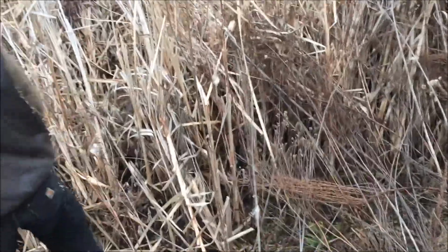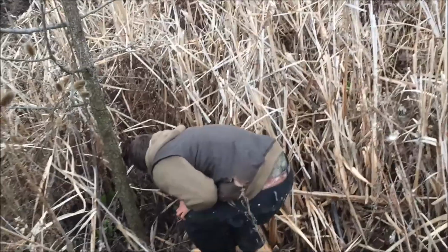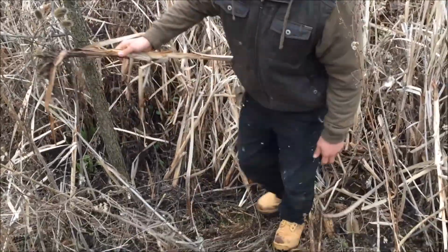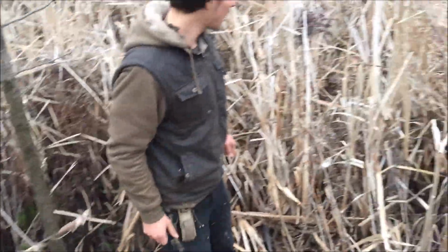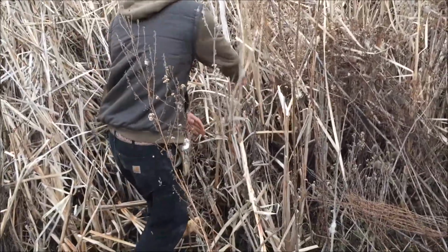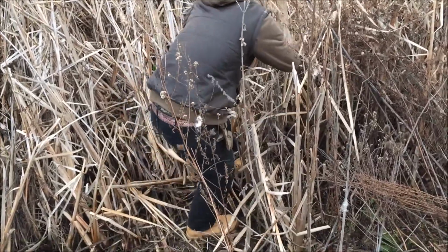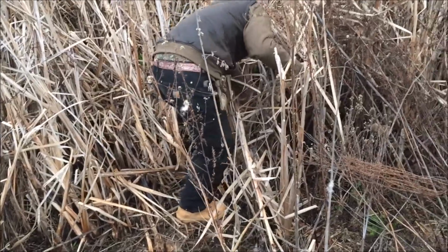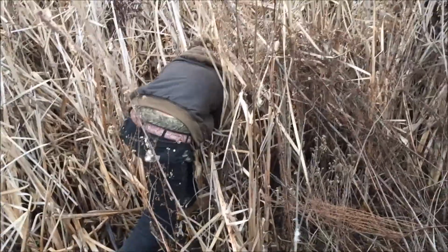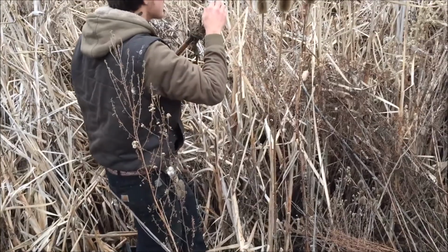See, these are all like older cattails, you know. I don't see anything young. I don't see no green. So these aren't the best cattails, but. Look at that booty. Just joking. Oh, no. Yeah, that one's gonzo.